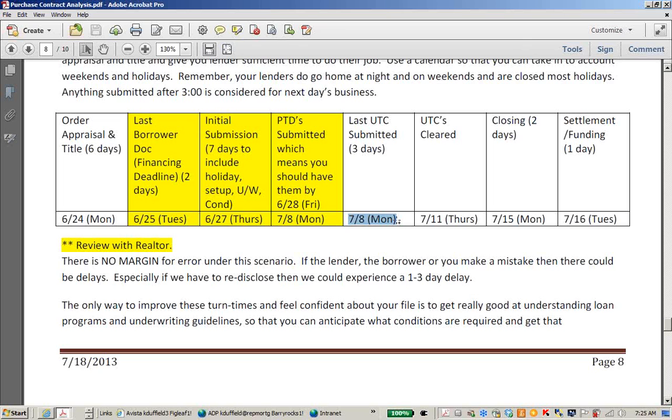At the time that you are submitting your last UTC conditions, and UTC, I should say, are underwriter-to-clear conditions, at the same time you're submitting your last bit of your underwriter-to-clear conditions, you should be submitting your prior-to-doc conditions, your doc order, your HOI, those things needed. So that would mean you're submitting your prior-to-doc conditions on that same date, 7/8, Monday.